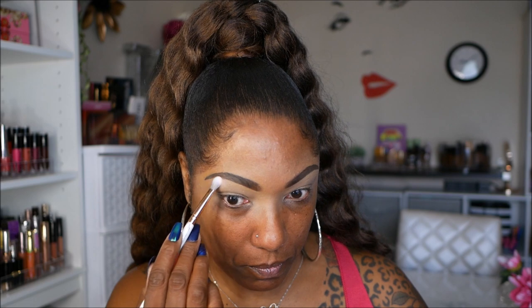So I'm gonna start out with my brow bone, which is not something that I normally do. I usually do that last, but I feel like changing it up a little bit today. And let's hope I don't regret it. That's bright. That's bright.